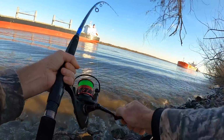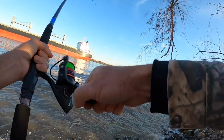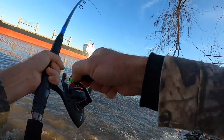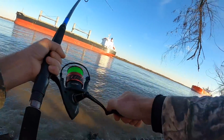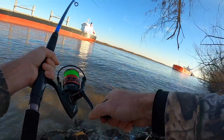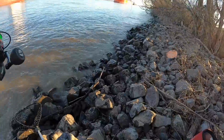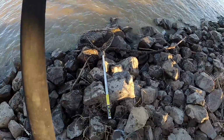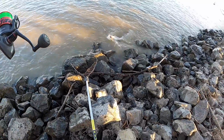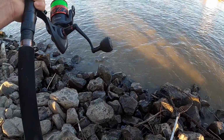Gonna have to step back so I don't get wet feet. I wonder if we have a bigger cat this time. It's definitely holding pressure on the line more than the other one did, but we're about to find out, because here he is right up here at the rocks with us. You see him right down there. He's a tad bigger, not much, just a little bit bigger than that first one.